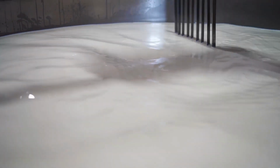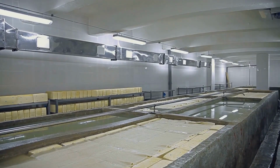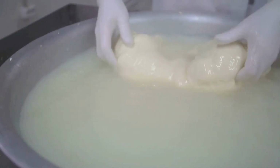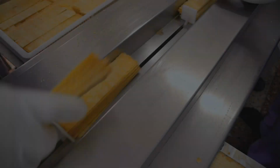The milk is tested for quality, pasteurized to eliminate harmful bacteria, and then it's ready for the next step in its transformation. From humble beginnings on the farm, the journey of cheese is already an intricate dance of nature and human ingenuity.